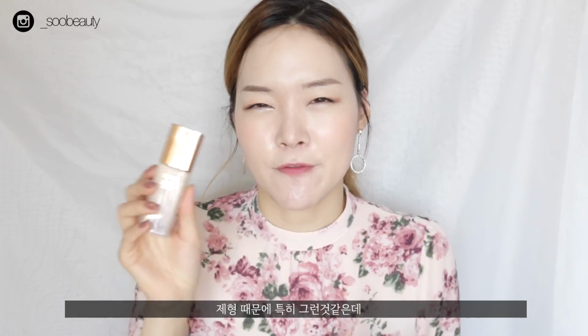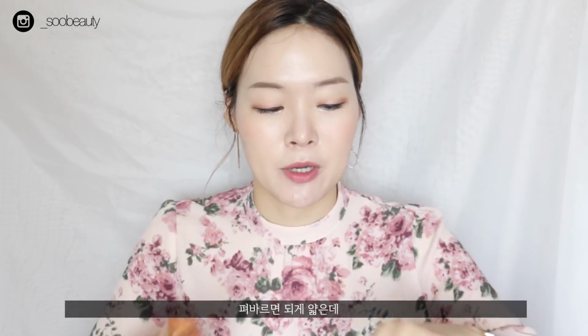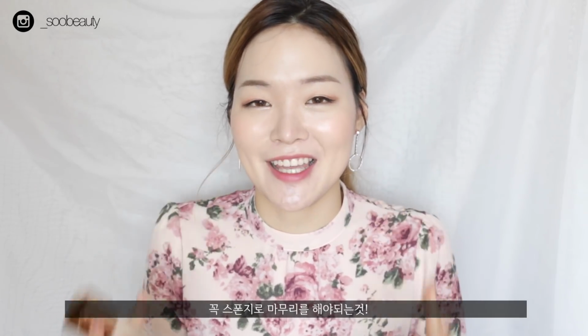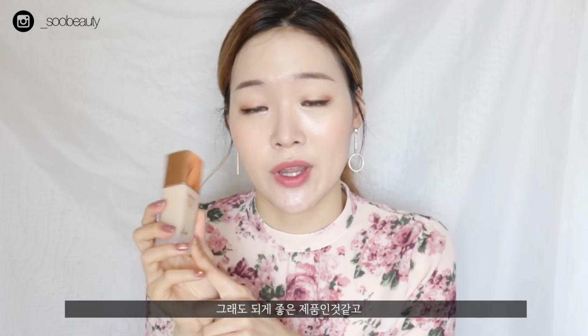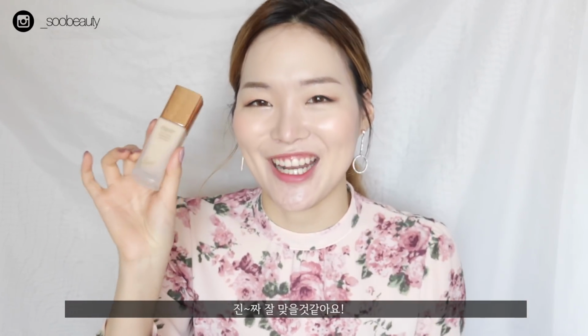And I think it's because of the formula of this foundation. You'll probably notice it too when you put it on the back of your hand: even though when you spread it out it's really light, once you just pump it at the back of your hand, it does have a little bit of volume to it. I don't know if I'm making any sense. Check it out for yourself and you'll see what I mean. That is the only downside, that I just need to use a sponge to make sure that it's really onto my skin. I do think that this is a great foundation, especially if you have drier or normal skin. I think you will absolutely love the heck out of this foundation.